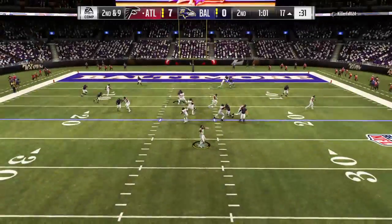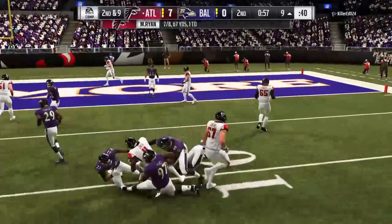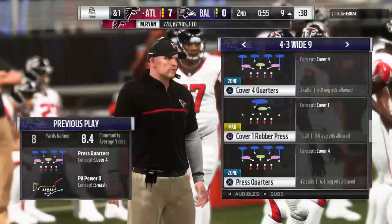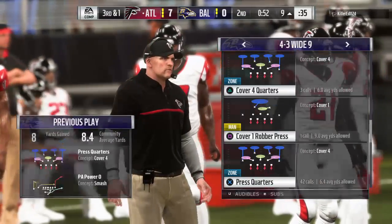Now Ryan on second down. Caught on the right side by Jones. And now they're inside the 10 as he's brought down at the 9. 8 yards on the completion, but now they face third down.